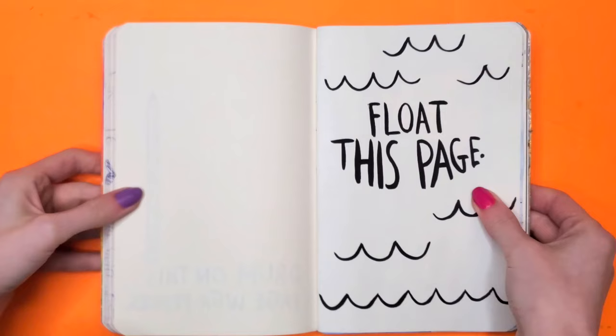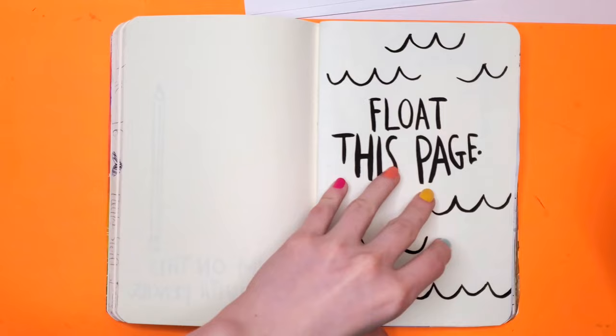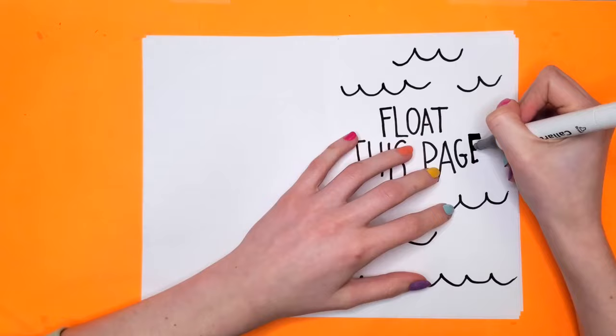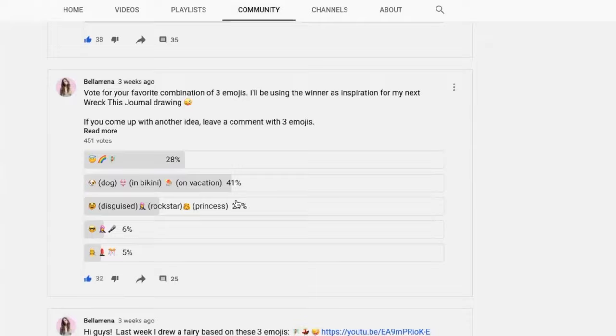We're doing Float This Page. Float This Page is actually right next to my favorite page, so I really wanted to make sure nothing was going to bleed through and ruin that other page. So that's why I took out my printer paper and copied over the design exactly to that. For this, I went to the community page. We voted for a dog in a bikini on vacation.